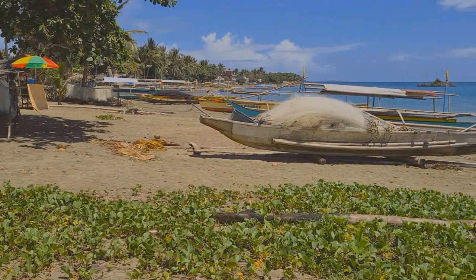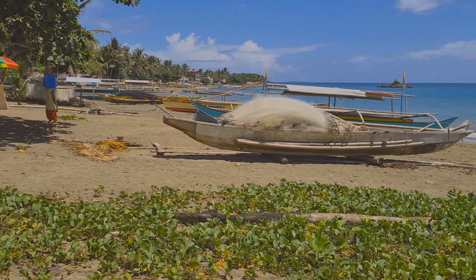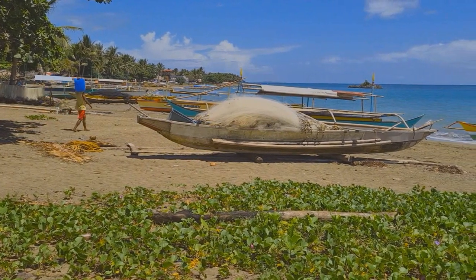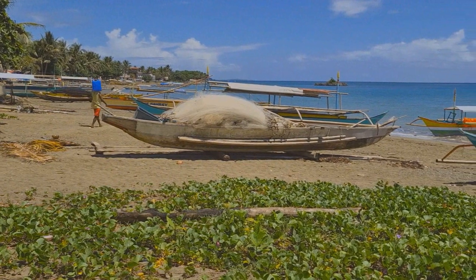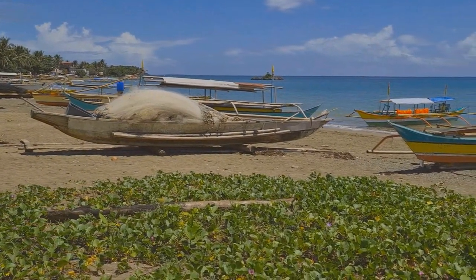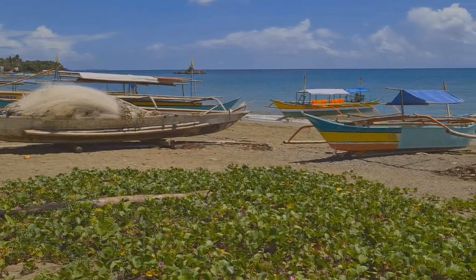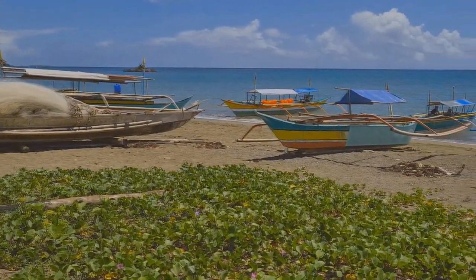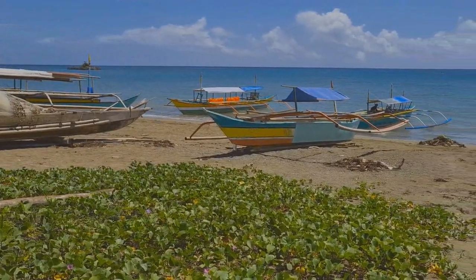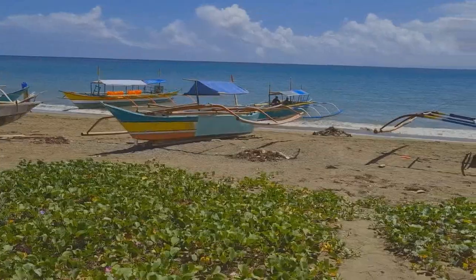Now we are back on the shore, and again, this is Barangay Paniman, Caramoan, Camarines Sur, Philippines. By the way, the beautiful sites that I have presented and I am presenting now are just parts of the beautiful sites that this barangay has. Because to be honest with you, on this visit, I am not able to cover all the beautiful sites that they have here because of limited time.